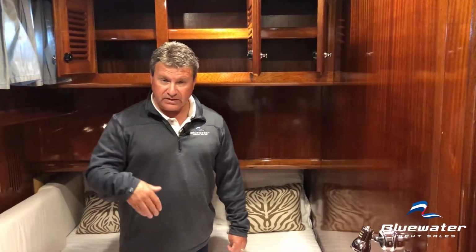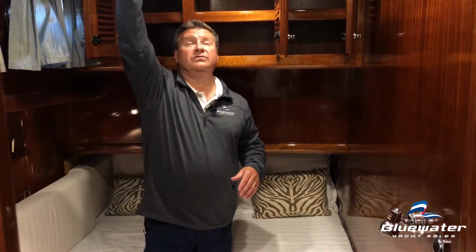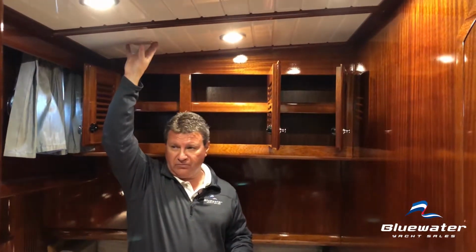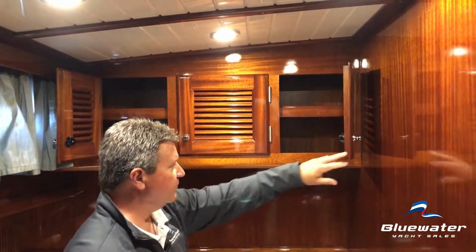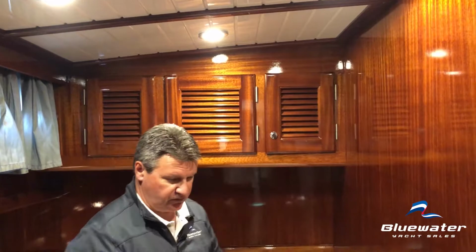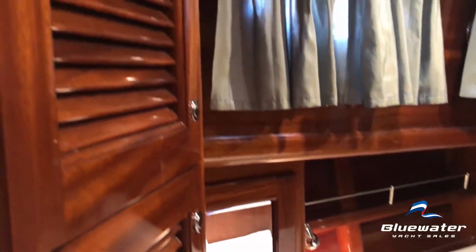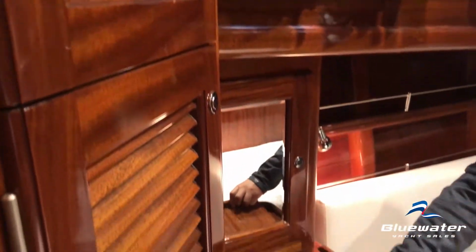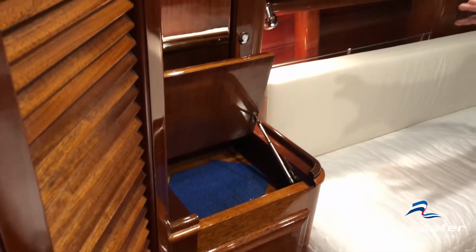Okay, so this is the guest stateroom. You've got two individual beds. There is a filler that turns this into a double. So you can see you've got, again, excellent headroom in here, and there's excellent headroom throughout the whole vessel. Overhead cabinetry, again, all African mahogany, beautifully varnished, with an almost mirror-like finish. There's storage under these two bunks. There's a hanging locker closet here, and then a small makeup type counter here. And there is another zone of heating and cooling just for this stateroom.